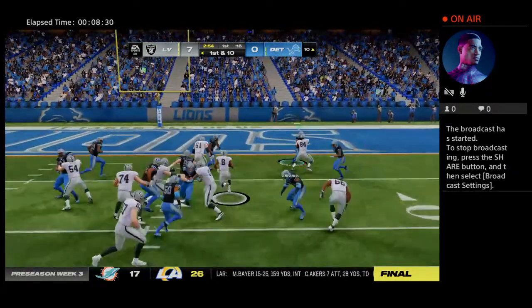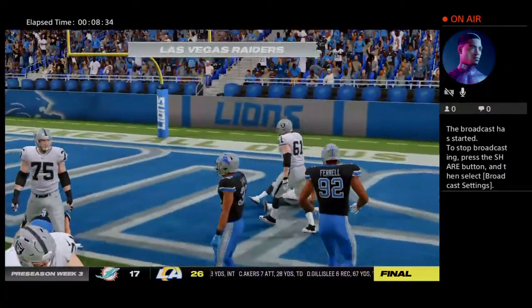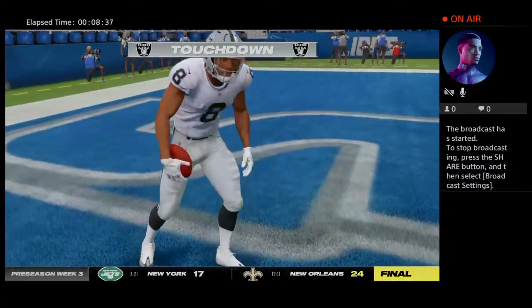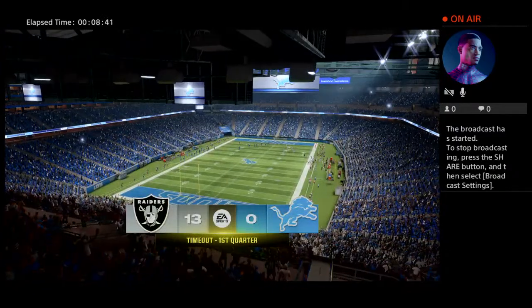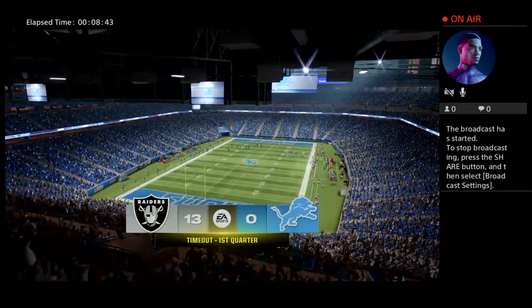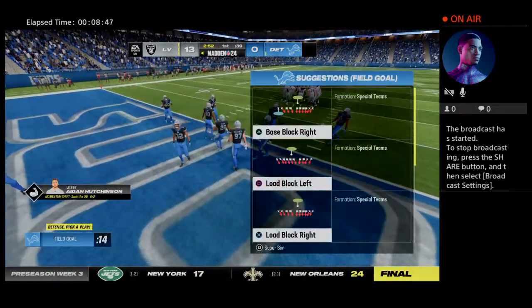On first down, they go with Jacobs again. And he'll take it into the end zone for a Raider touchdown. Josh Jacobs, a 10-yard touchdown run. And the Raiders are off to a 13-0 first quarter lead.